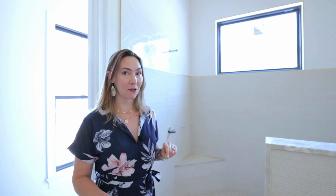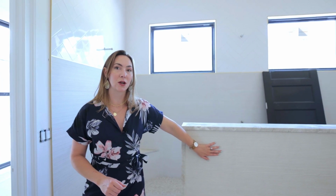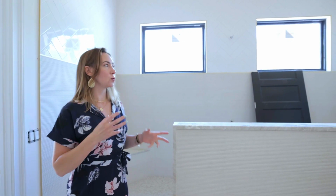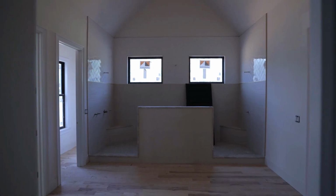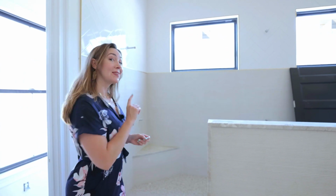I do want to point something out very interesting though. So the actual tile of the, or texture of the tile, should I say, that they used in here, it has a little bit of a wave to it. So it catches that light, and it's so much better than just your standard travertine or marble or really any flat, simple, boring tile. And they mixed it up.